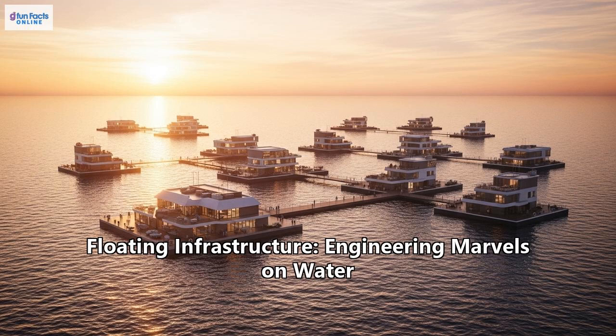Let's find out. By 2050, it's predicted that nearly 70% of us will be living in cities. That's a lot of people, and not a lot of land to put them on. This is where floating architecture comes in, offering a way to expand our urban centers without paving over more of our planet. The most mind-blowing example is the concept of floating cities. And this isn't just a collection of houseboats. Think of fully integrated, sustainable communities floating on the ocean.